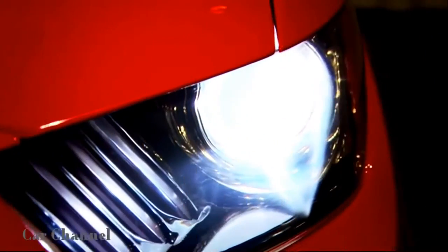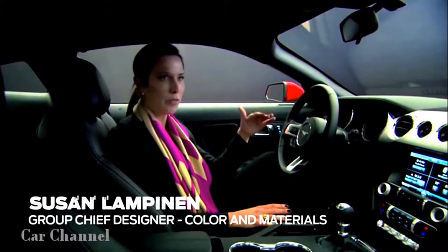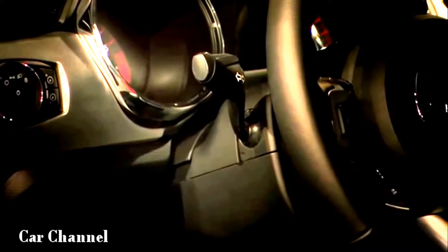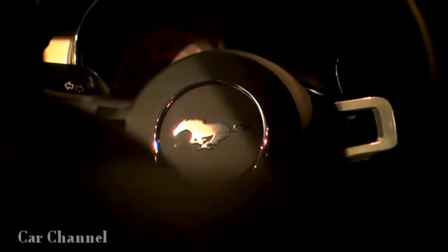When you approach the Mustang, you immediately get a feel of, wow, we've really upped the bar with the materials that we're offering and the quality of materials. We are absolutely relentless at going after the best execution, the best quality of materials. We have a lot of attention to detail. The textures, the material quality, the colors. The strategy that we took was authentic premium materials.